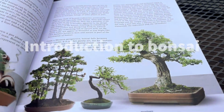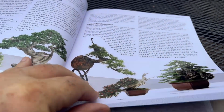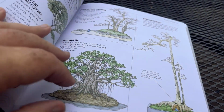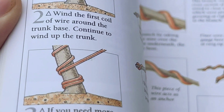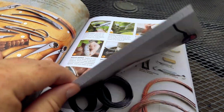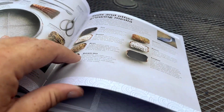Introduction to bonsai. It provides a clear and concise introduction to the art of bonsai, explaining its history, philosophy and basic principles. It helps beginners to understand the essence and purpose of bonsai. Basic techniques. It covers fundamental techniques essential for bonsai care and cultivation, such as pruning, wiring, shaping and repotting. The book should explain these techniques in a beginner-friendly manner with step-by-step instructions and illustrations.